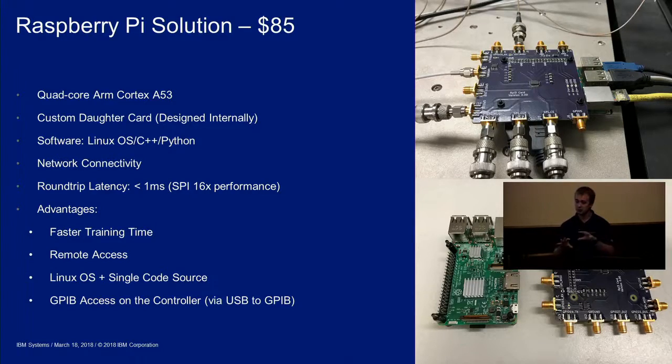And now when we have multiple of these Raspberry Pis throughout the lab, all of our code is stored on GitHub. So whenever we make a change, we can push it up to GitHub and then pull it down onto all these other Raspberry Pis so we can stay in sync everywhere.